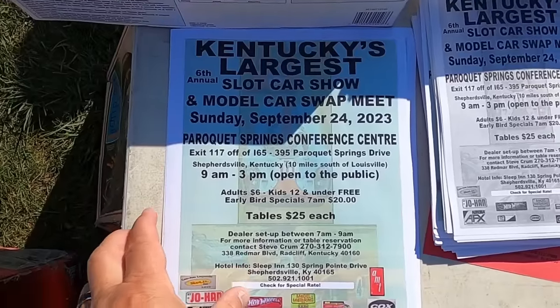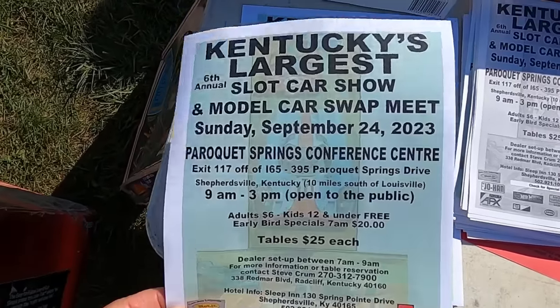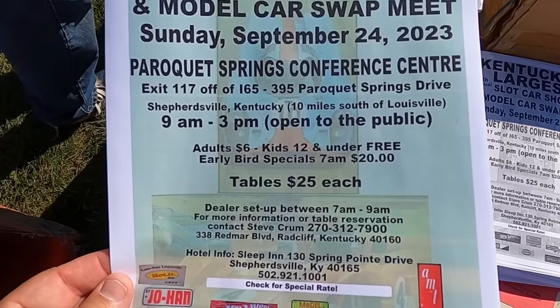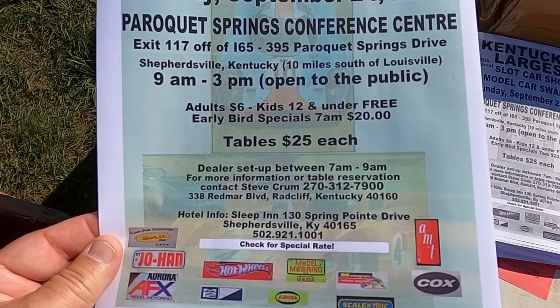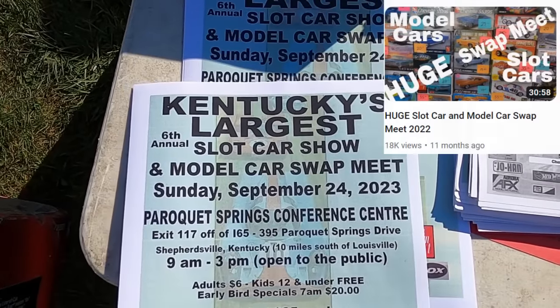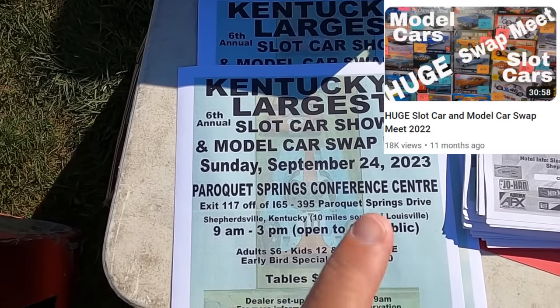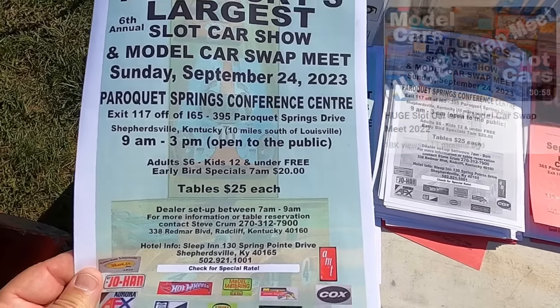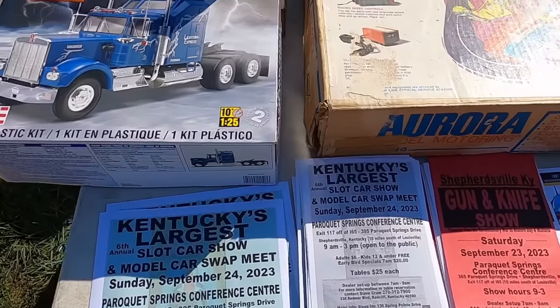Here's a good little swap meet for model cars and slot cars. I've been to that, and I think I filmed it last year too. Here's a video of it that you can click on in my archives and check it out. I had 75, I'll take 50 bucks.